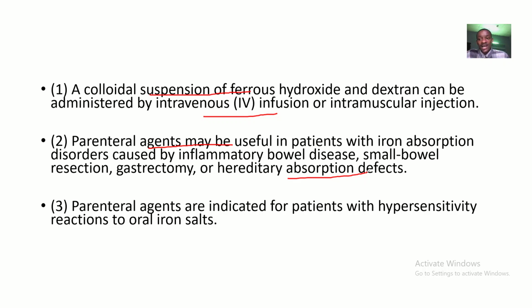That means if you give the iron through the oral route, yes, it goes into the gastrointestinal tract, quite alright, but they'll have problems absorbing that iron. Do you understand? So you want to actually what? Administer the iron directly into the veins. Do you understand? Alright, so examples of the disease condition could be small bowel disease.